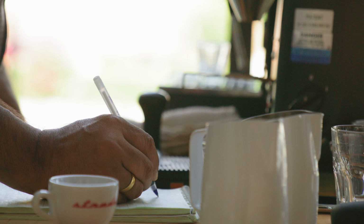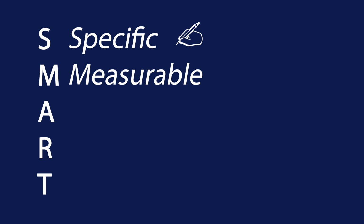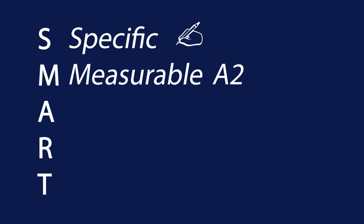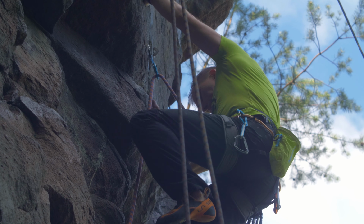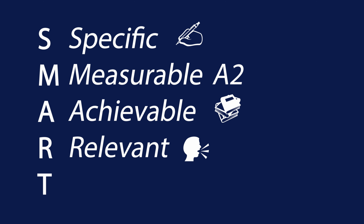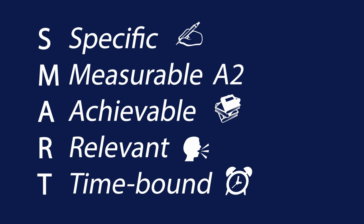Specific: clearly define what you want to achieve, such as improving your writing skills, for example. Measurable: aim for a specific level, like reaching an A2 proficiency in French, let's say. Achievable: ensure your goals are realistic and feasible given your resources. Relevant: align your goal with your broader objective of speaking French. Time-bound: set a deadline like achieving your goal by the end of this year.